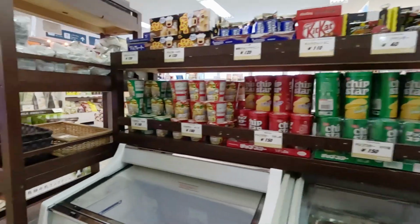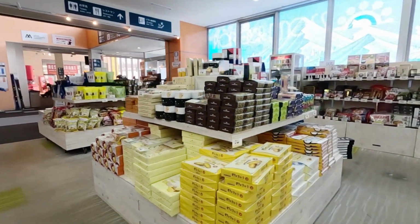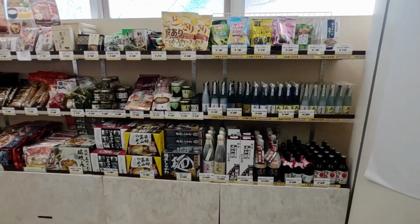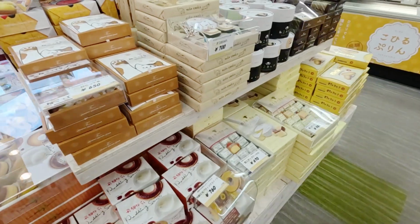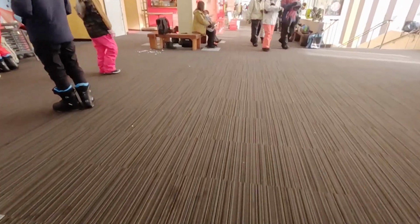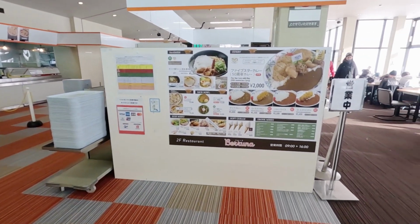Many of the ski resorts also sell some snacks and souvenirs. Here they have some local foods and also local sake. These are some souvenirs made from some local ingredients. Here's also another restaurant with a different menu.